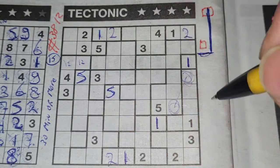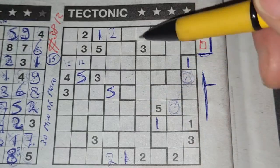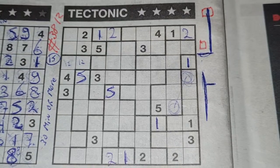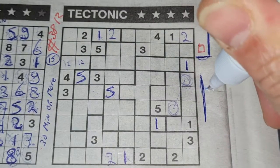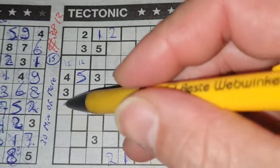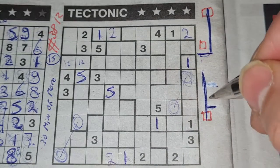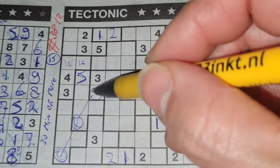Here, another shape here. Let me draw this here. Okay. A little bit lower. Here. Not there. Here. Remember, if you see this kind of shape, remember that this box has always the same number as that box. Okay, so this box has the same number as that box. Here, another one. So this box has the same number as that box.